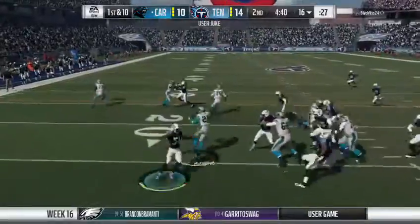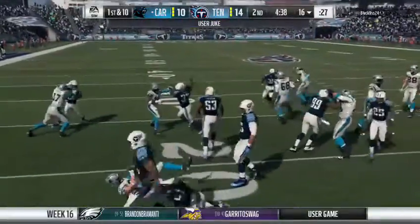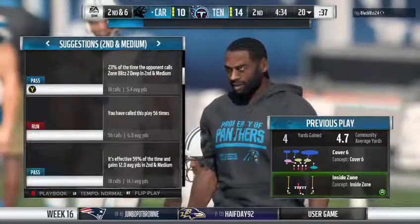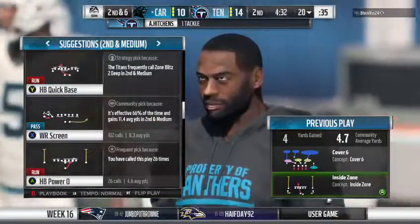They'll run it now out of the gun. Had the nifty footwork, but only able to get it to his own 20. They give him 4 yards there. It'll be 2nd and 6.